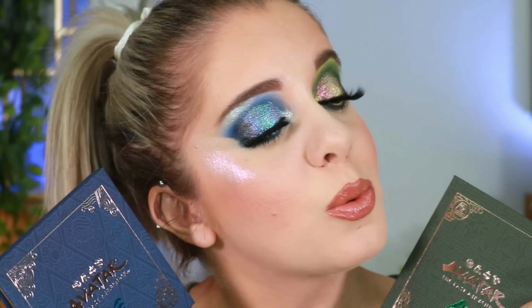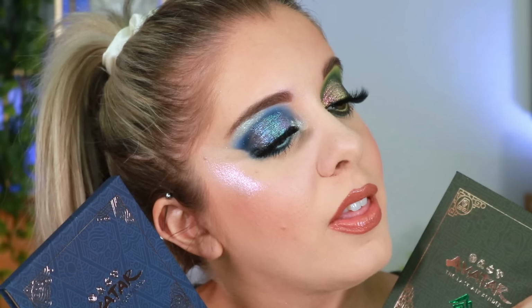So these are the two looks that I have right here, one with the water palette and one with the earth palette. Honestly, I think they're both beautiful. I could not tell you which one's my favorite. I think I love them both equally. Well, if I were to pick one, I'd probably pick the water one. I'm just a little bit more obsessed with this one, just a tad bit more. I think it's so freaking beautiful. But I also really do love the earth one too. I think they are gorgeous.